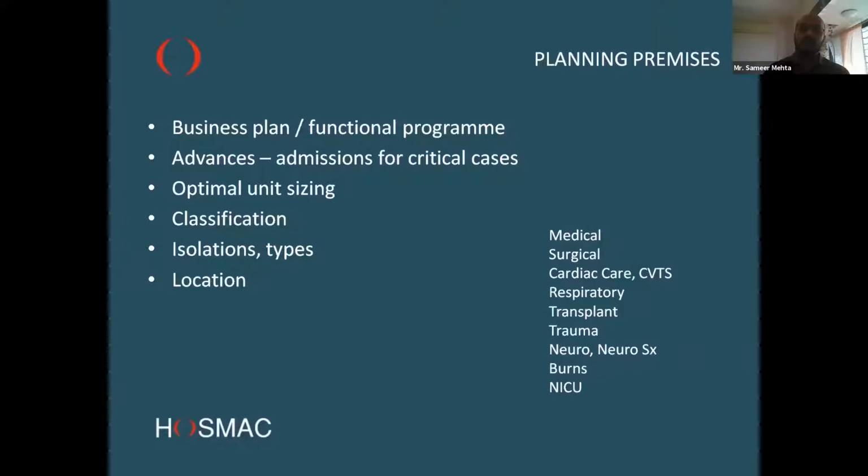So CDC typically will not allow the reversal of one positive isolation room into a negative isolation room and vice versa, but has clearly endorsed this provision of a combined isolation room where you are able to house a patient who's both infected and immunocompromised.